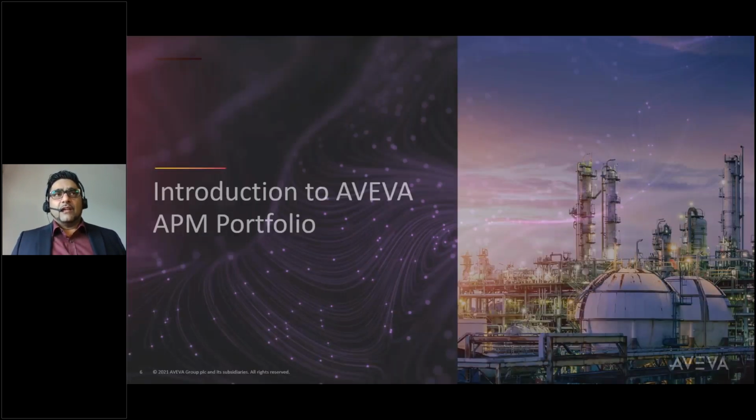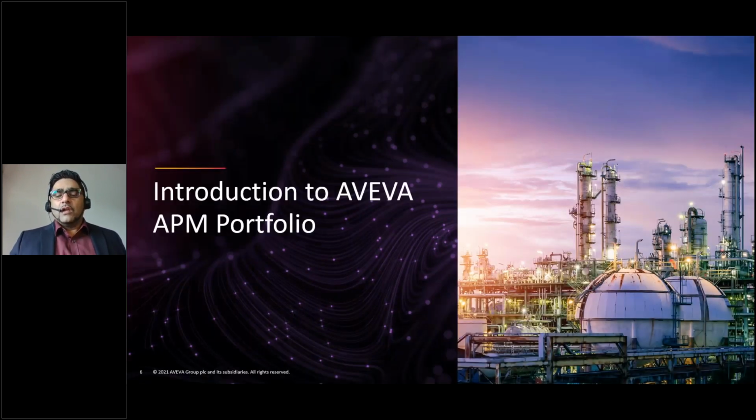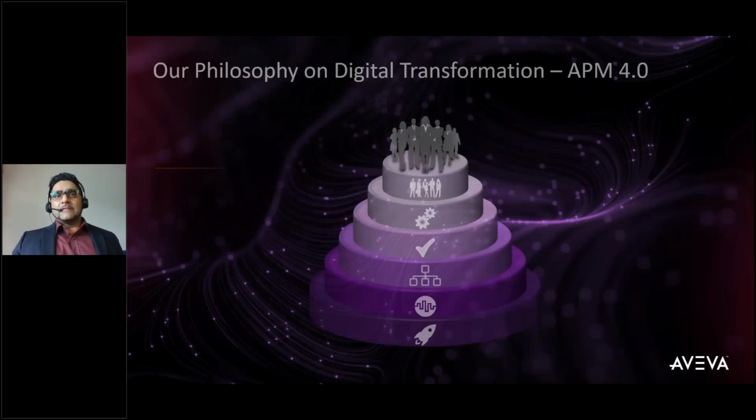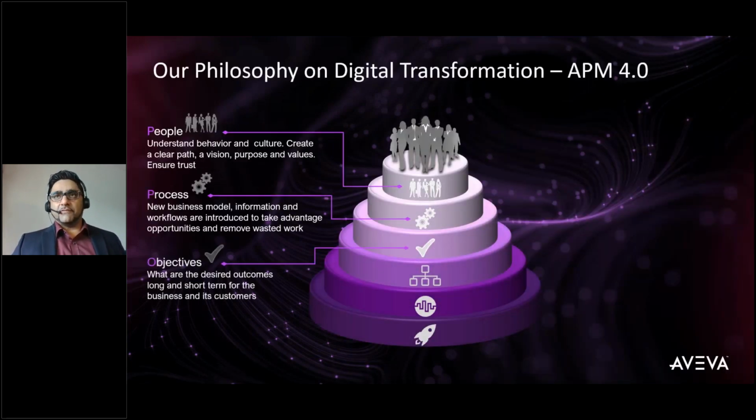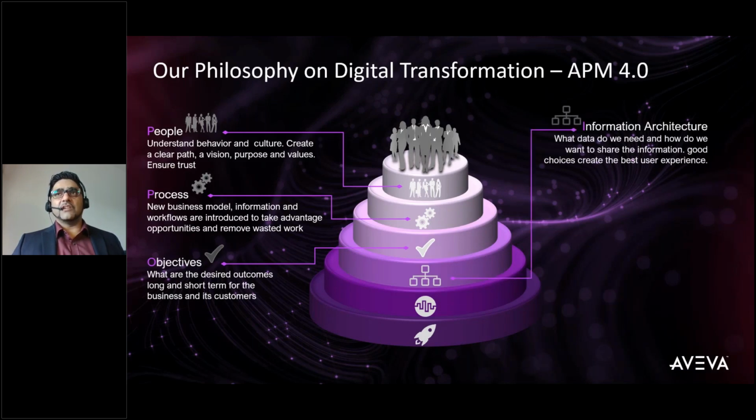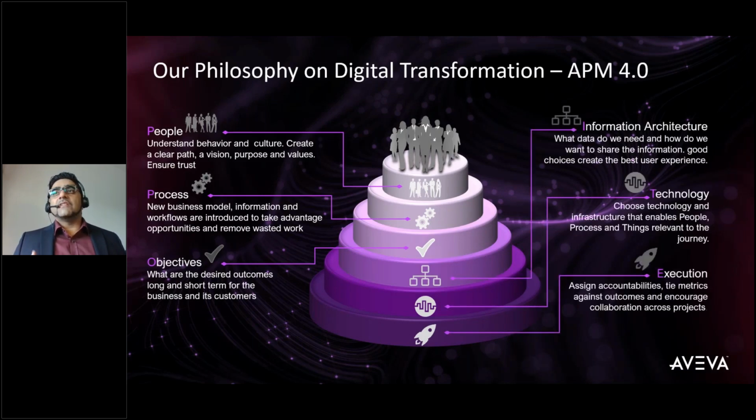In terms of Aviva as an APM portfolio, you would have heard me talk about this in the last session, right? We talked about the 6 key areas we need to focus on when we look at digital transformation. And today, the key area that we'll be looking at is around technology, right? Now, all these facets come together. It's very important, especially when we talk about cloud technology, whether we talk about AI as well, because we really need to understand processes. We need to understand what is your organization's objectives?